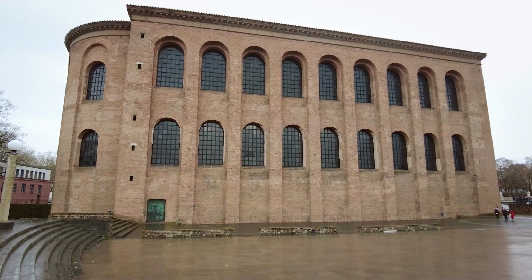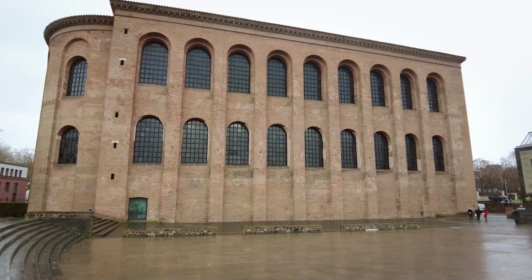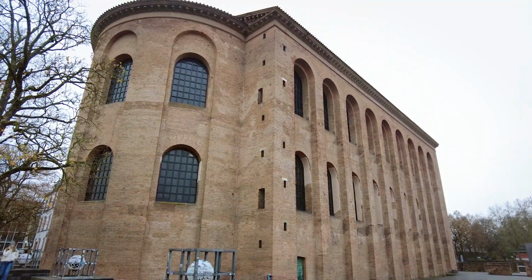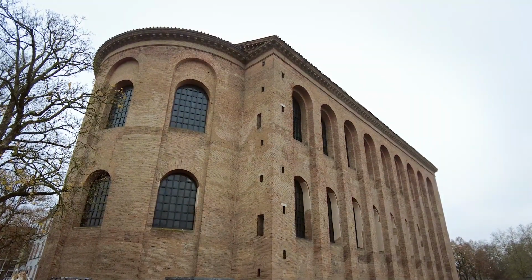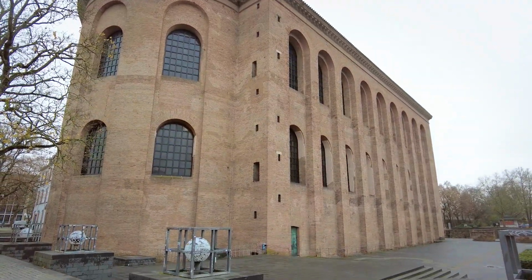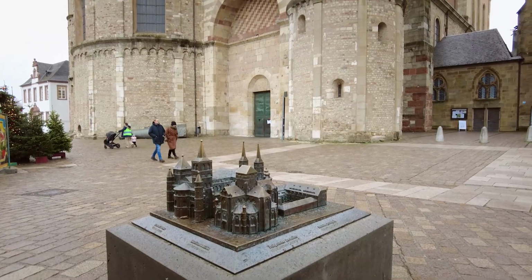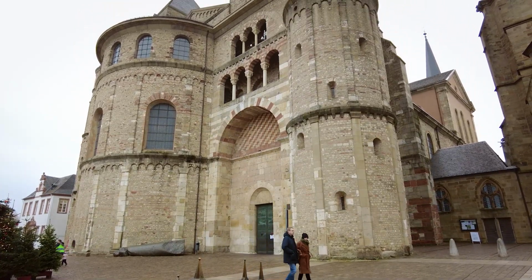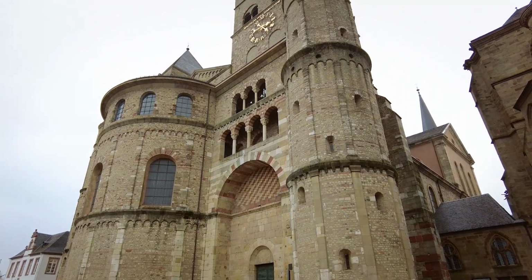One more Roman treasure, Aula Palatina, or the Basilica of Constantine, from around 300 AD. Like a lot of Trier, it was damaged in 1944 during the bombing as the Allies tried to defeat the Nazi regime. From one place of worship, we moved to the High Cathedral of St. Peter in Trier, or Trierer Dom.